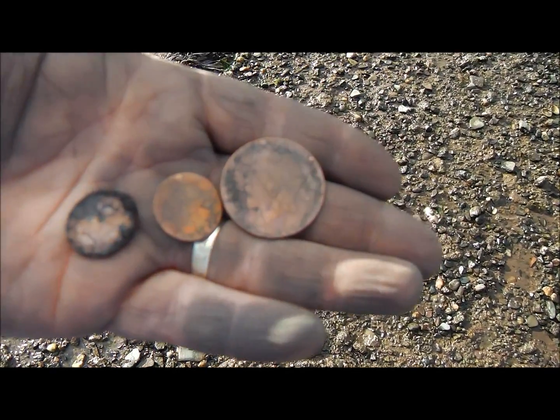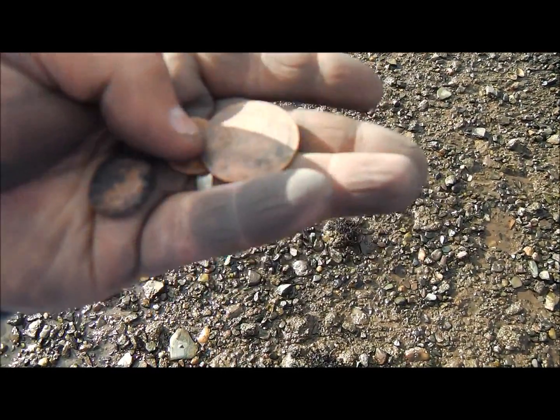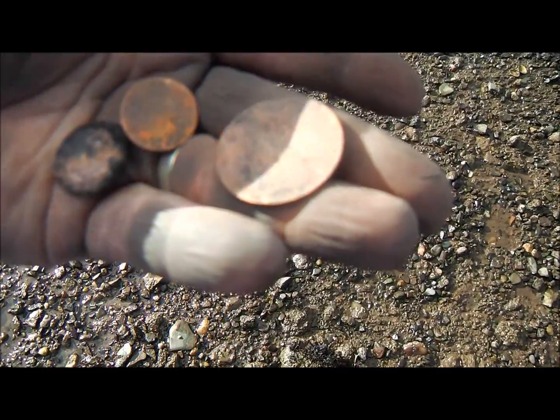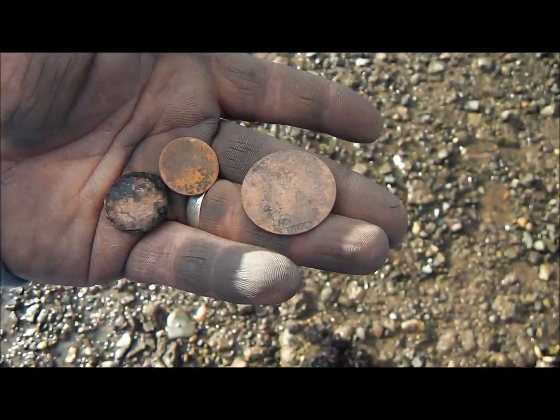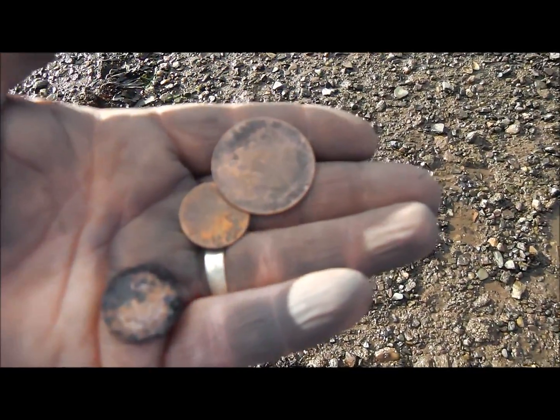Guys, in the same area again, I went on to dig 2 pennies and a nice big George V penny. There you go, 1924 George V penny. That's some more nice finds, and that's the tide starting to come in, so I'll just have to watch because it does come in really fast up to a certain point.